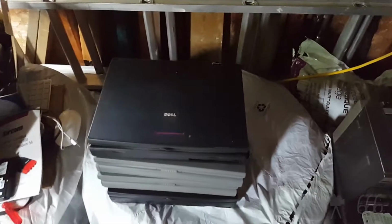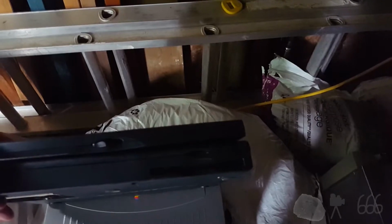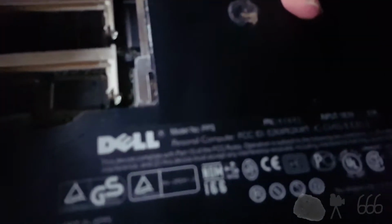Here it is. It's exactly, well, okay, maybe not quite exactly as I remember it. I think, if I remember right, they were actually a little bit chunkier than this, but maybe that's just revisionist history, I don't know. But this is a Dell Latitude XPi. It's upside down. Model P133ST, which you might have been able to see there for a second. There we go.